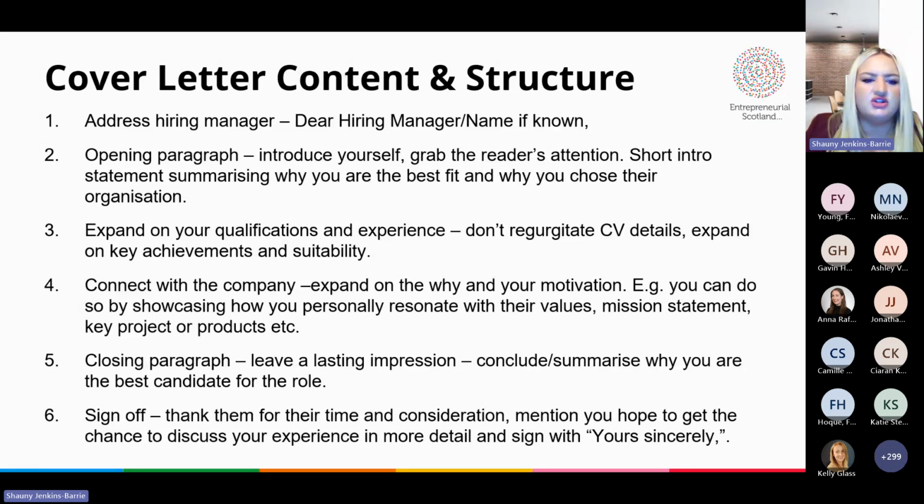And then making sure that you use a closing paragraph to, as much as you grab their attention at the start, leave a lasting impression, but you're concluding and summarising why you're the best candidate for the role. So not dissimilar to how you would structure an essay really here.